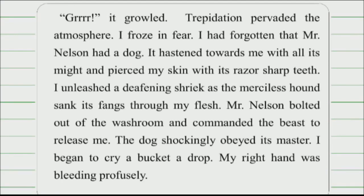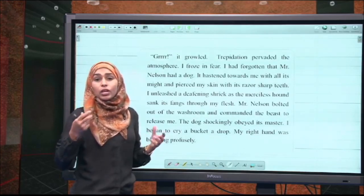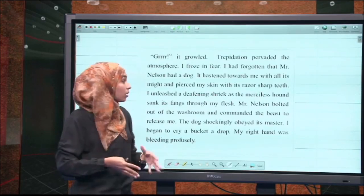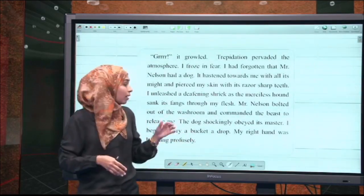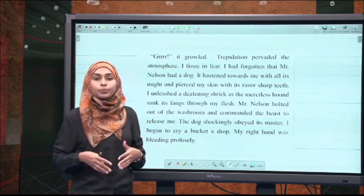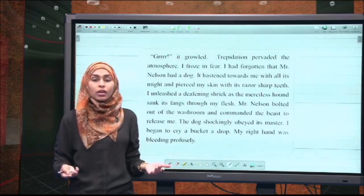It wasn't just the dog biting him gently or playing with him or running him down. He was actually bitten, right? Blood is now gushing out of his flesh and the wound is deep. So he let out a very loud shriek. Now, when you scream that loudly, of course you are going to draw attention. So Mr.